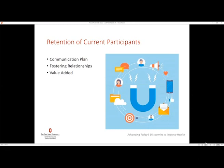So one of the things that we're going to discuss is having a communication plan. So with non-essential research paused on campus, it's important to think about your participation retention. And a lot of times we have found that this is one of those forgotten things that people tend to not think about as they're starting their studies, and we encourage people to make recruitment and retention foremost in their minds as they're getting ready to even start and plan for these studies.